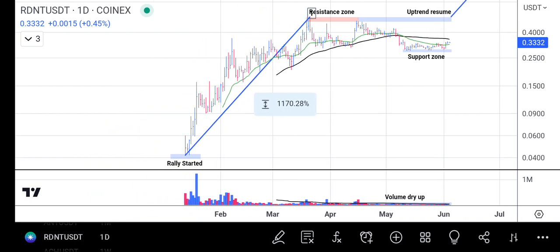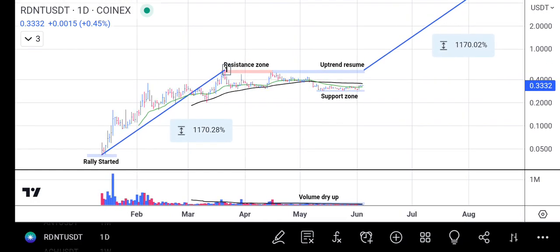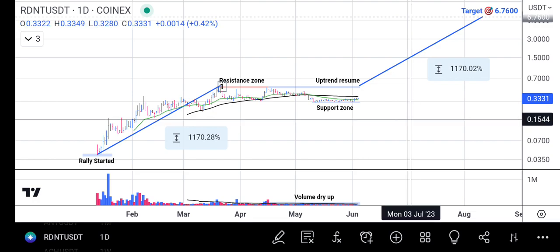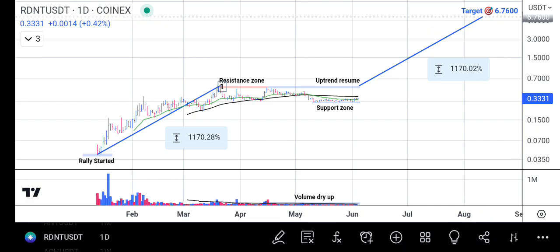I will now be showing you the projection. Let me try to zoom out the chart so it can contain the whole price activity of what is going on in Radiant. As you also know, our projection is calculated from the last leg of the rally. That's the percentage increase of the same 1170%. Yes, that's what we'll now use to calculate our projection. Looking at the chart, our projection will now be from point one, the resistance, extended upward. So our profit target finally falls at around 6.7. That's the best, and the minimum percentage increase is going to be 6.7600, and we are going to continue trading this Radiant until it gets there.